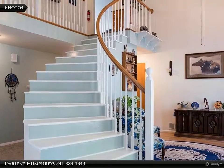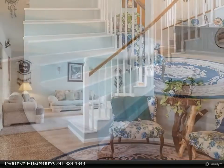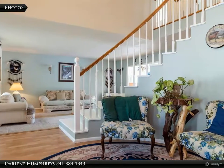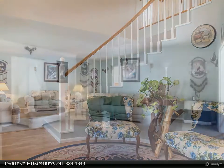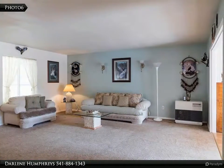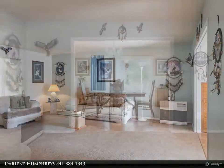Move-in ready condition. This updated home has a very functional floor plan. The main floor has a country kitchen with a large pantry, formal dining, family room with a fireplace, updated full bath and utility room. The master bedroom has a bonus room for an office or hobbies, walk-in closet and a lovely updated bathroom. The other bedrooms are a nice size with large closets.